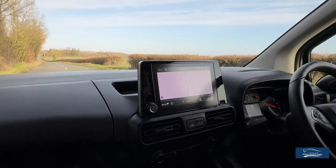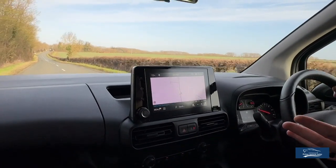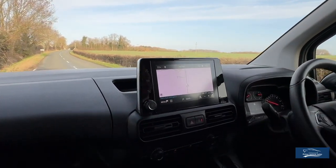It's ply lined in the back. You've got twin side loading doors as well, two keys with it. It's a one owner van from new, obviously. Really, really nice, lovely, great to drive. And the heated steering wheel, especially in the winter, is a really nice touch as well.